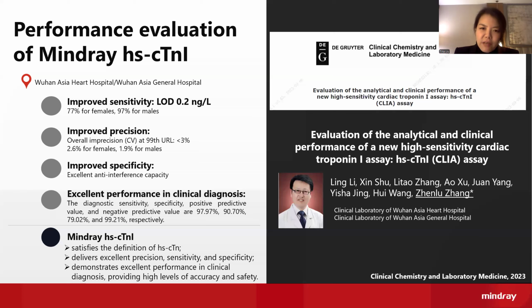The second evaluation is at Wuhan Asian Heart Hospital in China. The scientific paper is available online, and the conclusion of the study is that Mindray high-sensitivity troponin I satisfies the definition of high-sensitivity troponin. It delivers excellent precision, sensitivity, and specificity, and it demonstrated excellent performance in clinical diagnosis, providing a high level of accuracy and safety.